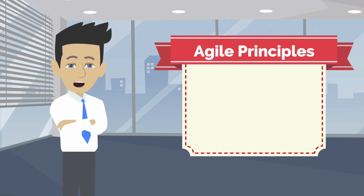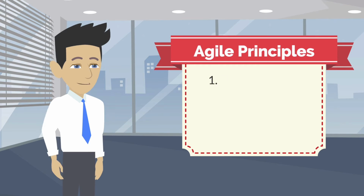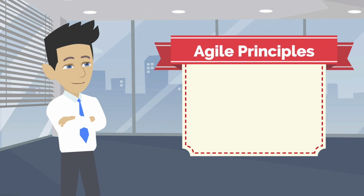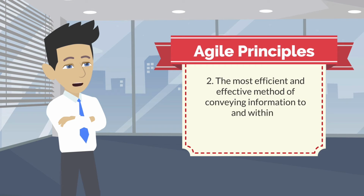There are two Agile principles that really deal with this type of situation. First, business people and developers must work together daily throughout the project. And second, the most efficient and effective method of conveying information to and within a development team is face-to-face conversation.